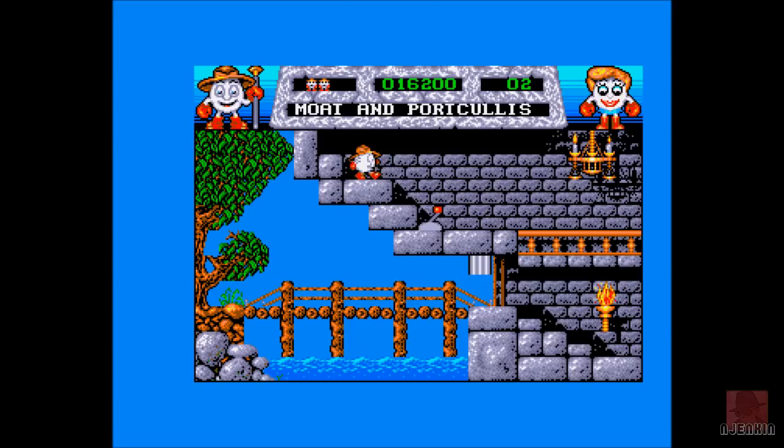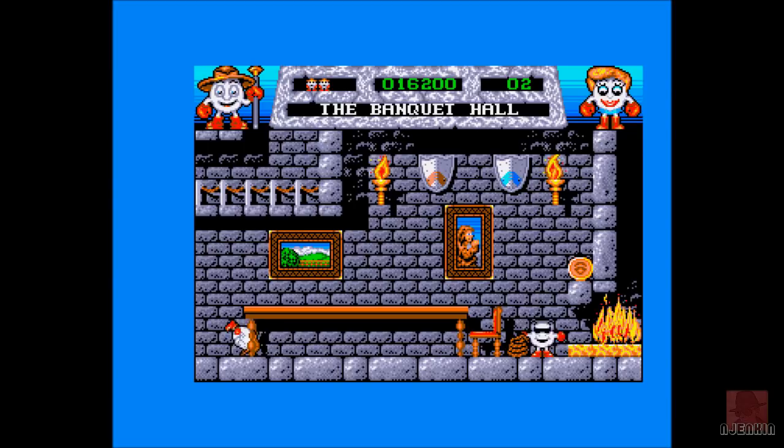Moat and portcullis. Get across. Oh, man. My gameplay is never the best, but you're used to that by now. It's all about seeing what the gameplay is like in your first couple of goes. Right, there's the rope next to him. Denzel, thanks. I'm just taking the rope, Denzel. Could have let me know, I didn't have it.